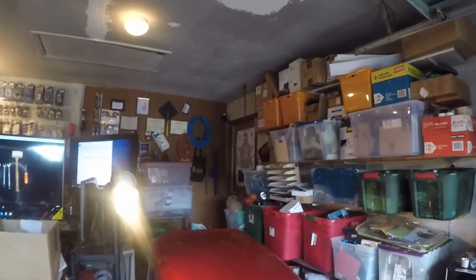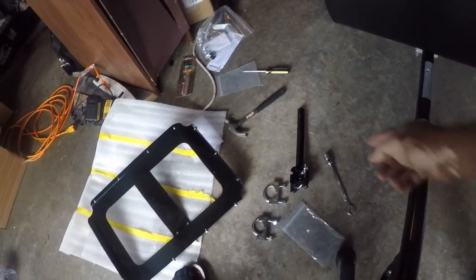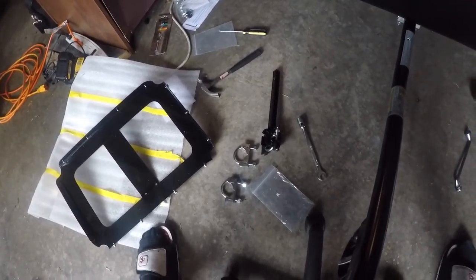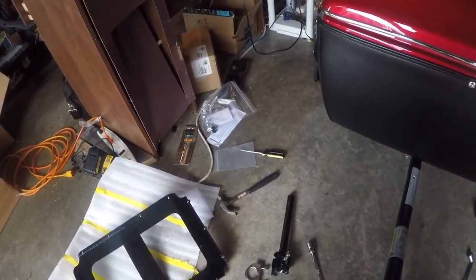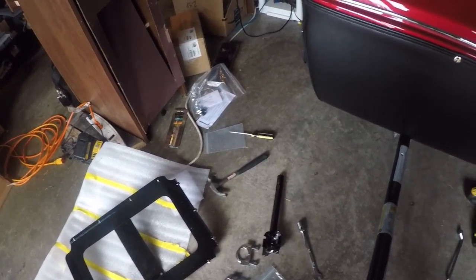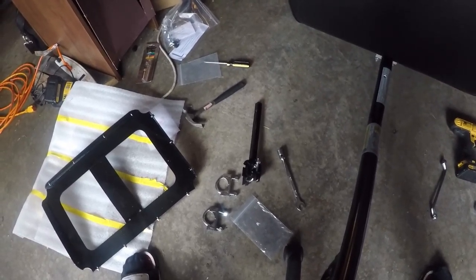Okay, the next thing I want to do is put on the headstand and the cooler plate. It's not giving me any specific instructions on placement, so I'm just going to play it by ear and try to level it off as best as I possibly can. And just go from there.